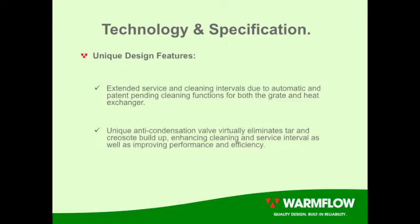A couple of the unique design features. We mentioned the patent pending heat exchanger. Within that there's a cleaning mechanism which is particular to us and which would extend cleaning intervals and service intervals. We think that it's something which will help address some of the complications, the behavioural changes that people sometimes have difficulty making in taking on a biomass boiler. So it would help people like that get over that hurdle of dealing with this new technology in their home. There's also, as I mentioned, that anti-condensation valve, which virtually eliminates tar and creosote buildup, enhances performance and efficiency.